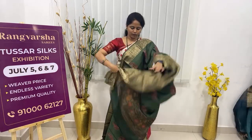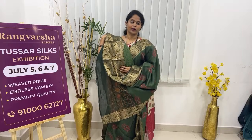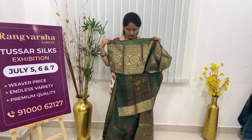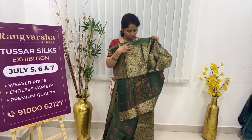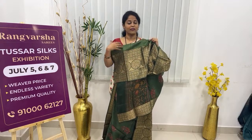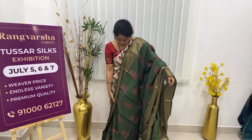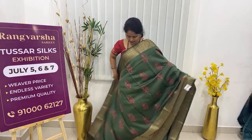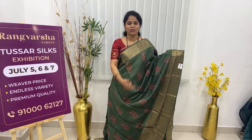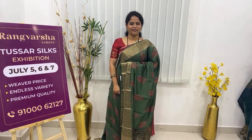Coming to the blouse, this is the same running blouse with a small print in the same bottle green color. For the blouse also you are given these big borders. On one side you have this big border, which you can use for the sleeves. When you stitch the blouse, this border can be used for the sleeves, which adds richness to the saree. On the other side we have this small border. So the entire saree look comes like this. It's a bottle green saree with weave borders on both sides and a digital printed body. This saree is also priced at 3950, free shipping.